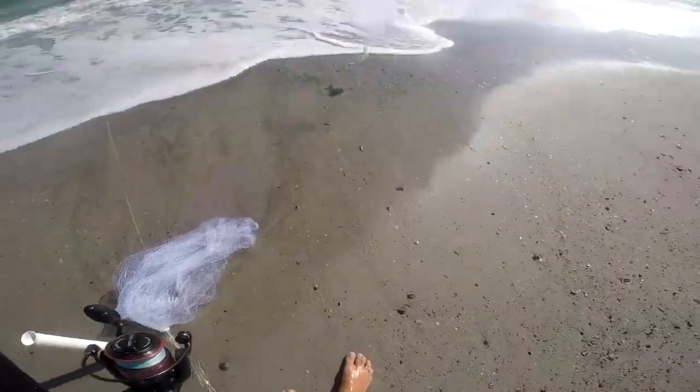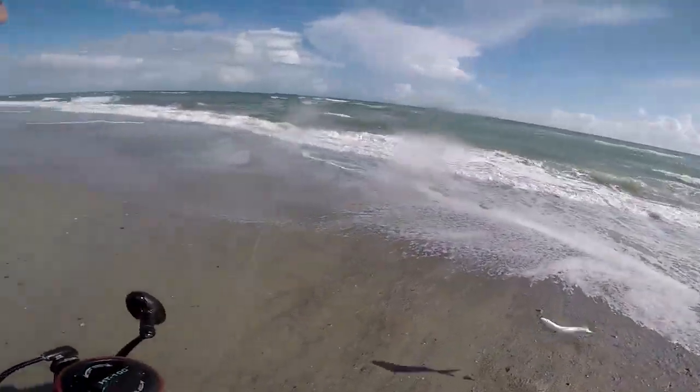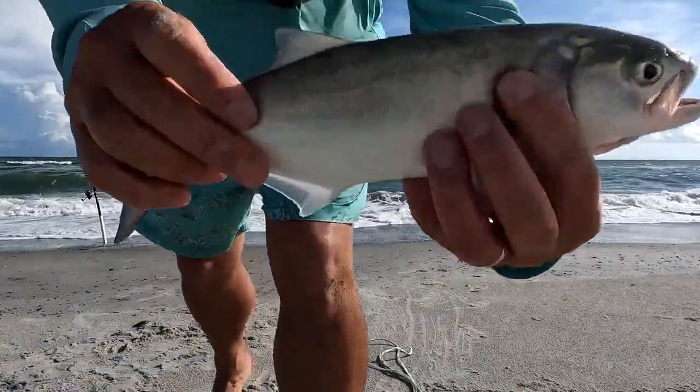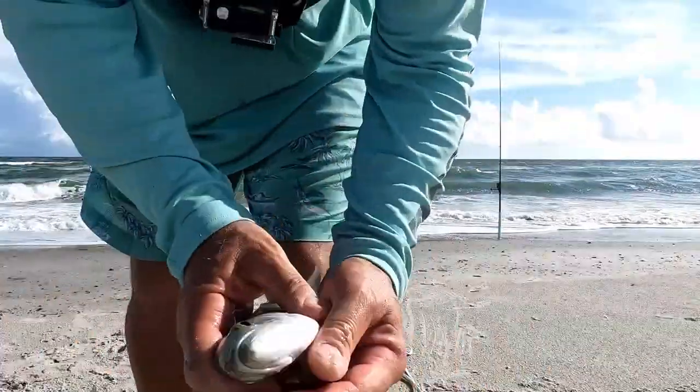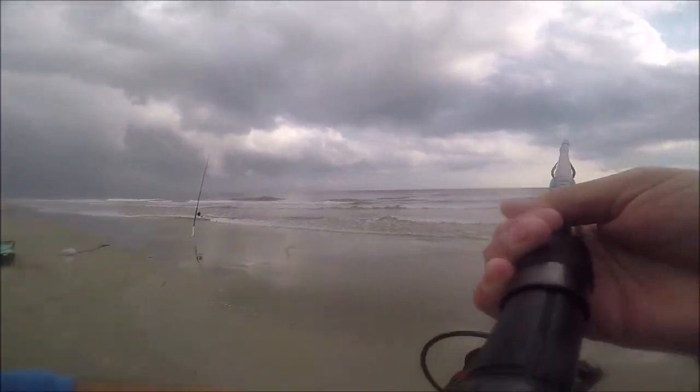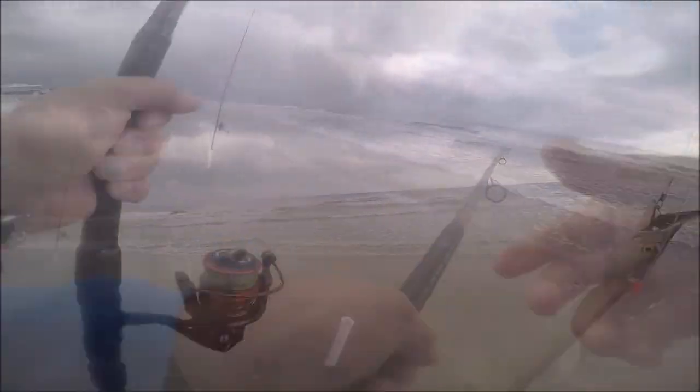So yeah, you can just throw it out there, in the fall or in the spring, but in the fall with those finger mullet, the bluefish come by. They're chasing them up the beach, and you can get yourself a nice big bluefish. And if you bleed them that night and eat them that night, bluefish is pretty good. People say no. I say yeah. Get yourself a bluefish.